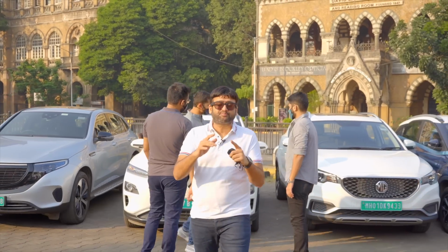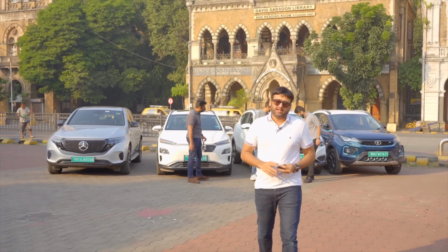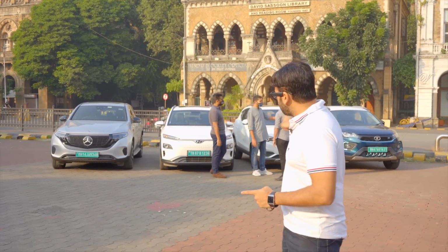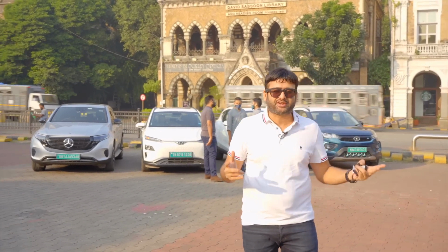Today we have the 4 EVs which are on sale in the country. We are at the tip of South Bombay, at the Pika. We're going to drive through the city, outside of North Bombay, the little outskirts in fact, and answer all of your questions about the range, about how it is to live with them in city life. All these manufacturers claim that they're meant for the city, so that's what we have done. We've done a city litmus test, in fact a city electric test.